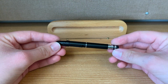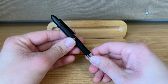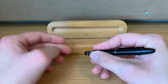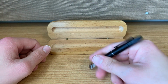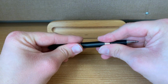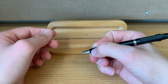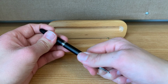So, this is the Fisher Space Pen Bullet Stylus. It has a stylus on it. And this is meant to be an executive-friendly, kind of mini stylus pen thing going around, it kind of functions, right? It's a matte black with nice chrome accents. This rubberized grip is pretty nice, honestly, I personally am a big fan, I would say.